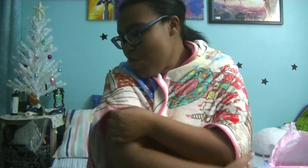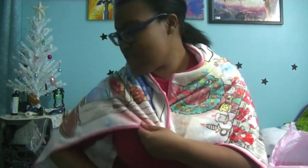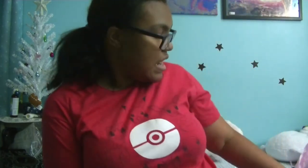So it can be either a lap blanket, or you can put it around you like this. I feel nice and warm. Yeah, this matches the silverware stuff I got. That was so cute. Okay. So that was everything in the box.